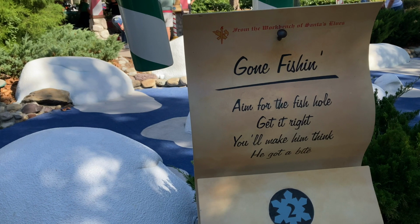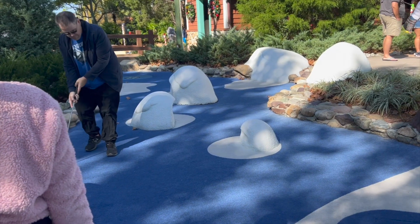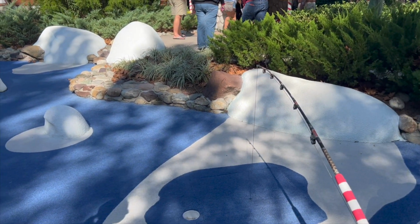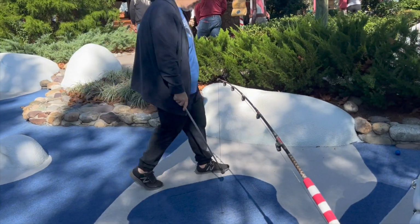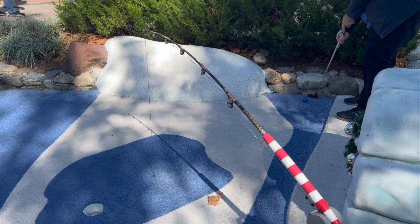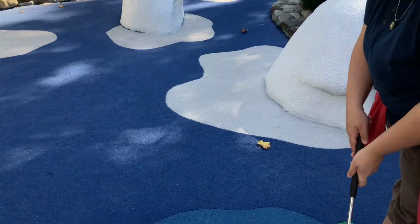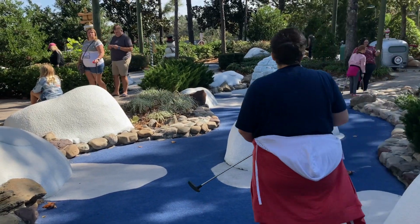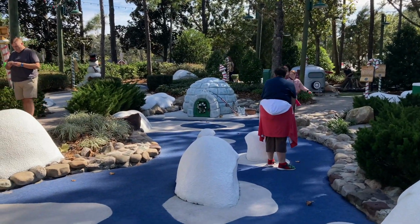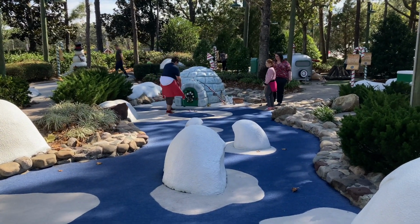Gone fishing. Aim for the fish hole. Get it right. This one was challenging too. Nope. Oh, 3 strokes already. Oh man. Sea Bear, nice little layup. I think Sea Bear gets it in 3 on this one. Really good.